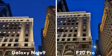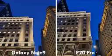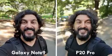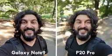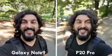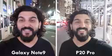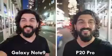Here's another nighttime shot without night mode on the P20 Pro, where both phones seem on par, but when you zoom in, the detail on the Note 9 is greater than that of the P20 Pro. Switching to selfies, in this portrait shot, both cameras perform well in terms of edge detection and background blur. In spite of the higher megapixel count on the P20 Pro, the Note 9 selfie is the sharper one. At night, the P20 Pro seems slightly better than the Note 9, but not by much. And with portrait enabled, I actually think the Note 9 is doing a better job.